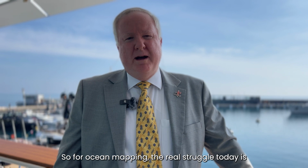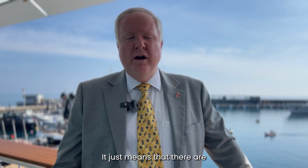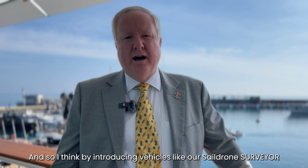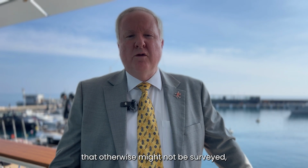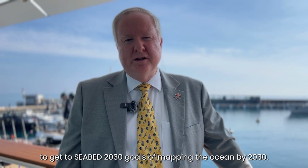So for ocean mapping, the real struggle today is everyone is focused on their own territorial waters and exclusive economic zones. And that's not a bad thing. It just means that there are huge tracts of the ocean that are going to remain unmapped because there's no incentive to do so. And so I think by introducing vehicles like our Saildrone Surveyor, that long endurance, the ability to go out at a lower price point and survey these parts of the ocean that otherwise might not be surveyed, is what we bring to the fight to get to Seabed 2030 goals of mapping the ocean by 2030.